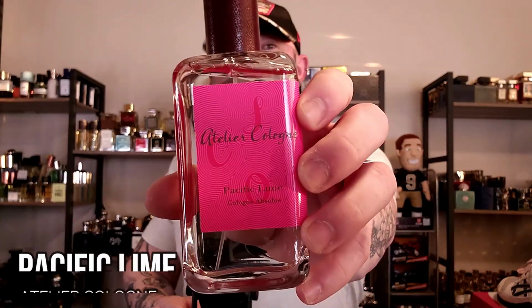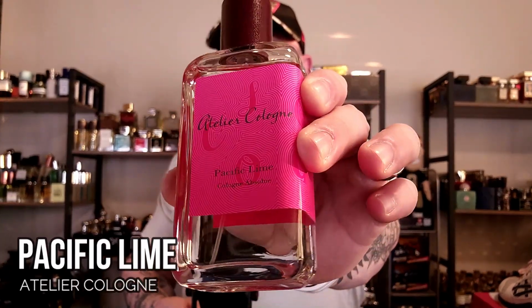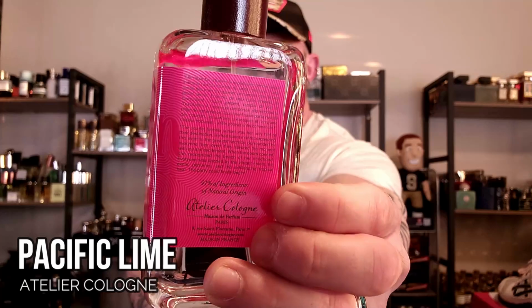And when it comes to lime and coconut, there is none better than Atelier Cologne Pacific Lime. Pure Parfum concentration. See on the labels, they put the percentage of natural ingredients. Because it's naturals, they don't last. Because it's citruses, very volatile, they don't last. But the coconut's nice and creamy without smelling like sunscreen. It's not quite a coconut milk type of smell, but not quite coconut water. Kind of falls somewhere in between. A little lactonic, but creamy, juicy, believable lime.